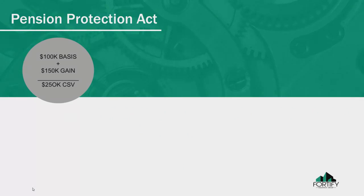So let me just do a quick little diagram. Let's say we've got an annuity started with $100,000. Maybe it's been an index product that's done really well over the last 10 plus years. Now let's say it's worth $250,000. Now this is their rainy day fund. This is what they're going to use.